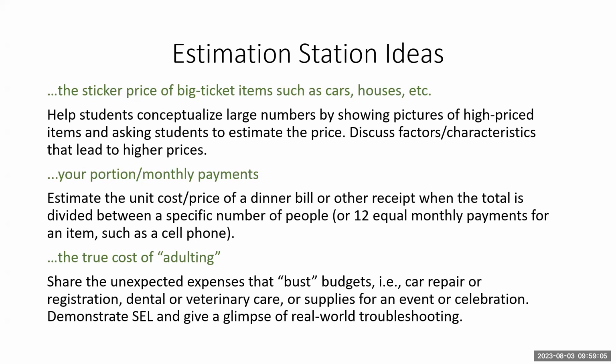And then the true cost of adulting. This will obviously really depend on the relationship that you build with your students and how comfortable you are sharing different parts of your life with them. I really leaned heavily into creating a very safe learning environment. Classroom community was super important to me. And so I did feel comfortable bringing in or sharing anecdotal experiences I had with unexpected expenses.